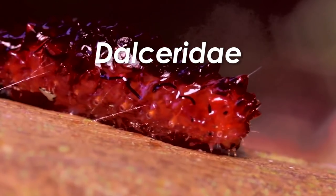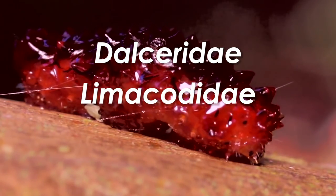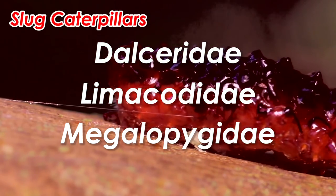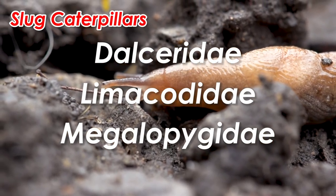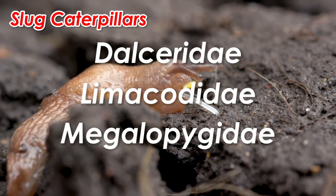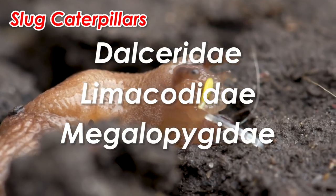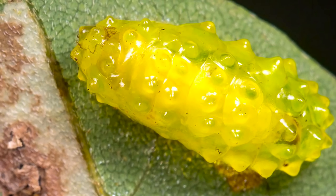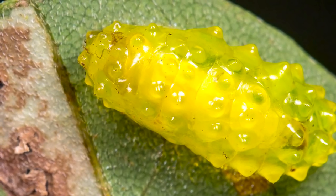The jewel caterpillars and their sister groups, Limacodidae and Megalopegidae, form a group colloquially known as slug caterpillars for their similar appearance to the shellless mollusks. They're also called slug caterpillars due to the sucker feet thing I mentioned earlier. Why do these caterpillars have those little jelly nubbins? That's been subject to a few experiments and many scientists' careers.